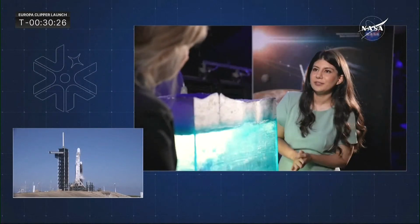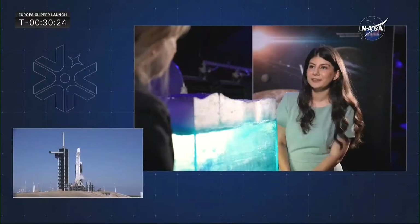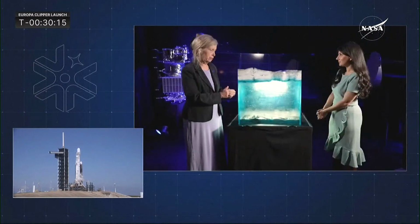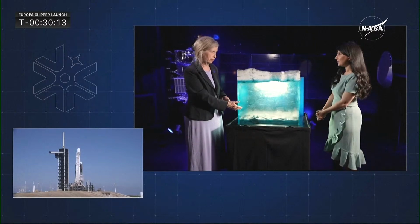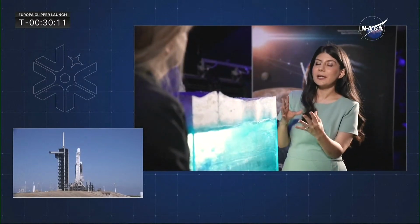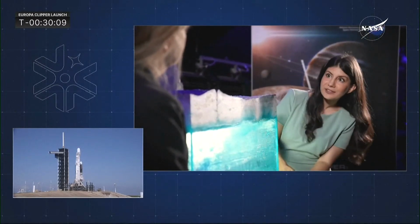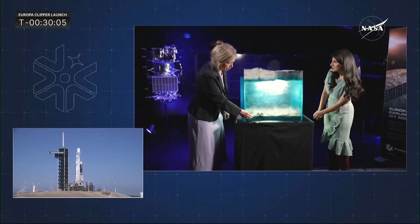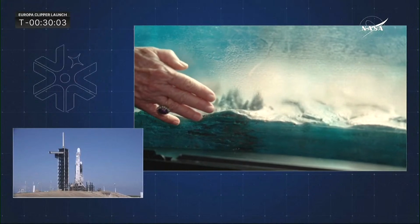What other key ingredients are there for life that would be on Europa? The other two necessities for life are chemicals, some type of food for any organisms, and also a source of energy. We can't use the sun because we're underneath that ice crust. And you think that energy is coming from that rocky third layer below? Yes, there is a rocky mantle to Europa, and it is in contact with this ocean.